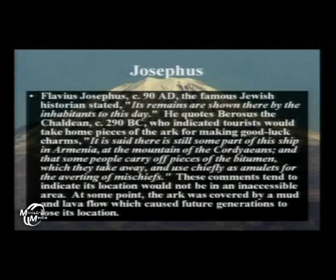These comments tend to indicate its location would not be in an inaccessible area. At some point the ark was covered by mud and lava flow, which caused future generations to lose its location.